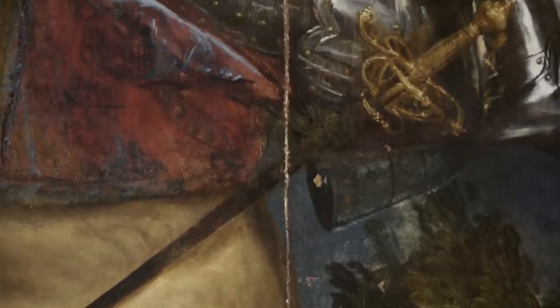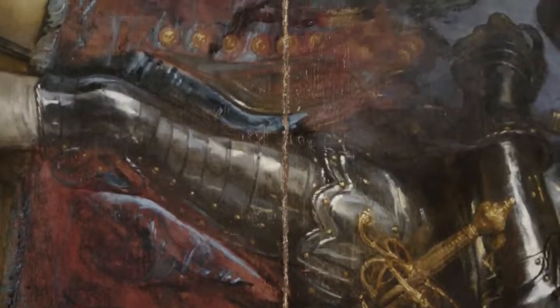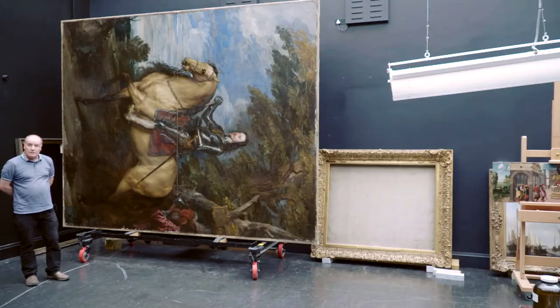Because Van Dyck painted the painting on two pieces of canvas that were sewn together, and this is the sewn join here. But really, it is in a pretty good state. There is a certain amount of abrasion of the paint that's happened in previous cleanings, previous to 1952, probably in the 18th and 19th centuries.